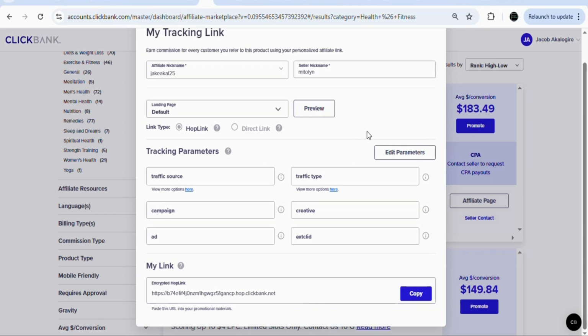Now the next step is that you have to find a traffic source whereby you can get people to click on your affiliate link. A traffic source is any platform where you can get people to click on your link. So if you want, you can use Facebook, you can use Instagram, any way that you can use to get people to click on your link. That is your traffic source. There are paid traffic sources and there are free traffic sources. So any of them that you want, you can use.